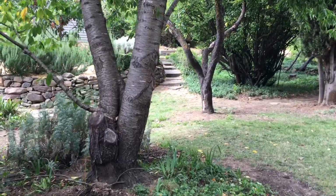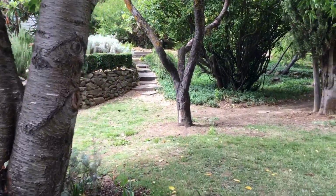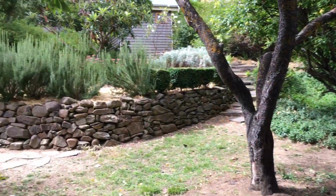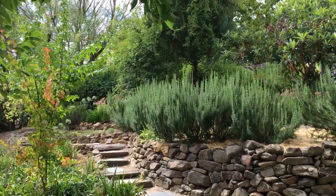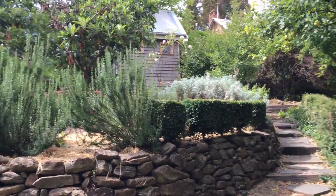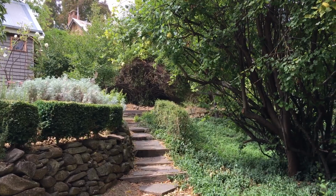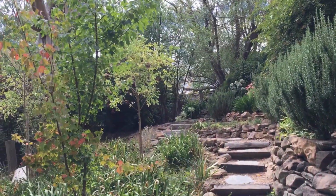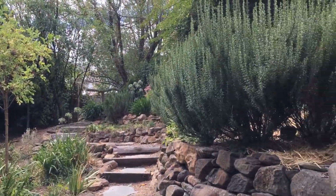But I suppose it's the 2nd of March, so summer's gone. We're going into autumn. It would be beautiful in autumn. But I do love this. This is just lovely. You've got these lovely paths going up there, and then over here you've got the same. And it takes you up to the top, which is the best part.